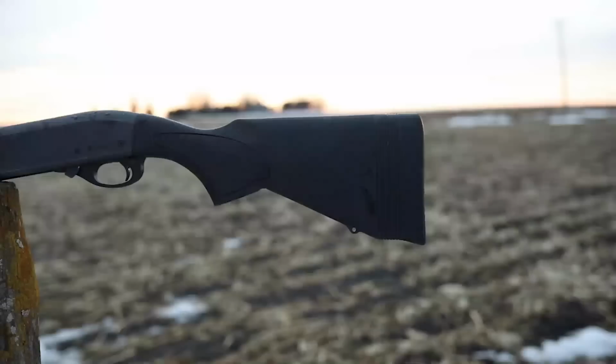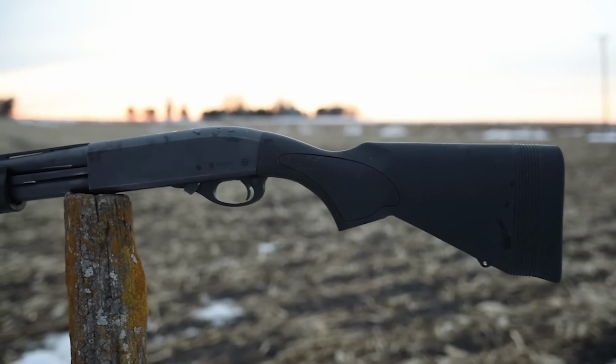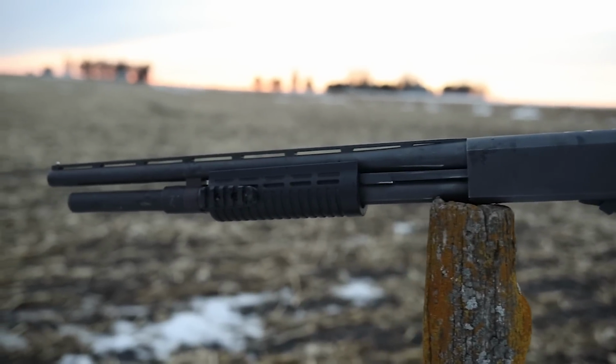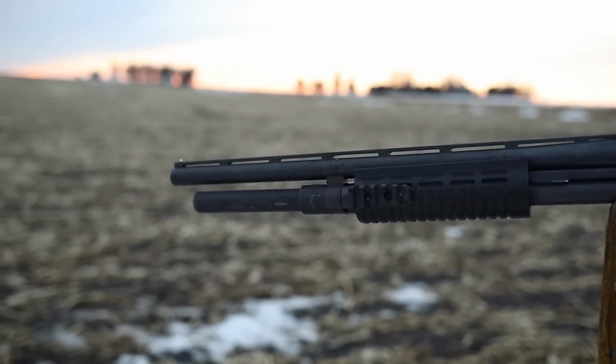I have many 870s and I ran them for literally years. If you're looking for a home defense gun, if you're looking for a hunting gun, or if you're looking to fill any niche that a shotgun can do, a Remington 870 can take care of that for you.